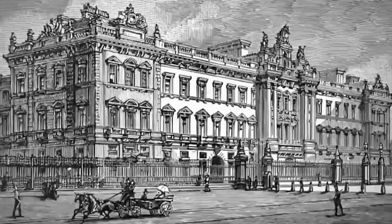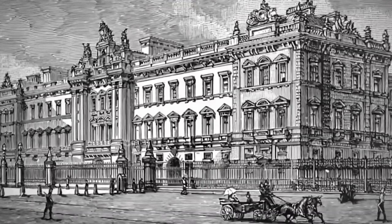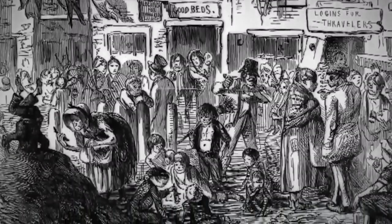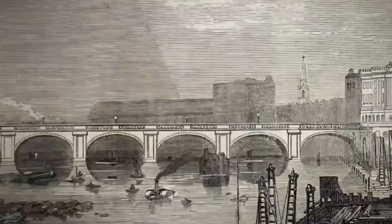But it's not just Buckingham Palace that's the smelliest, perhaps least hygienic palace in the world. The whole of London is really very bad smelling. And that was literally because the sewage system wasn't up to it. And people at the time said that the Thames was actually black. And all this reached a head in the summer of 1858, which is known as the Great Stink.